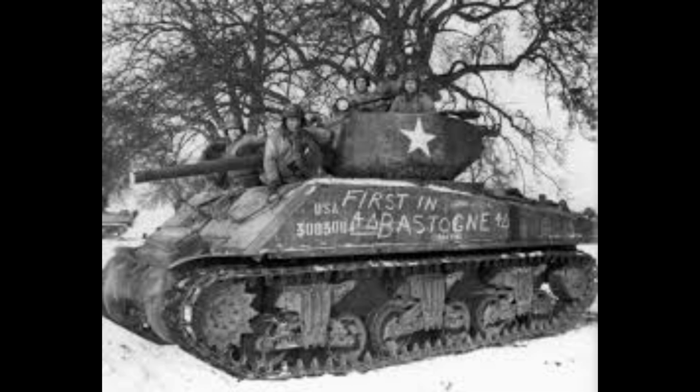The Sherman's story did not end in 1945. Thousands remained in service around the world. In Korea, Shermans fought again, this time against Soviet-built T-34s. In the Middle East, they served with Israeli forces in the 1950s and 1960s, upgraded and modernized. Even decades after the war, the Sherman's adaptability kept it relevant.